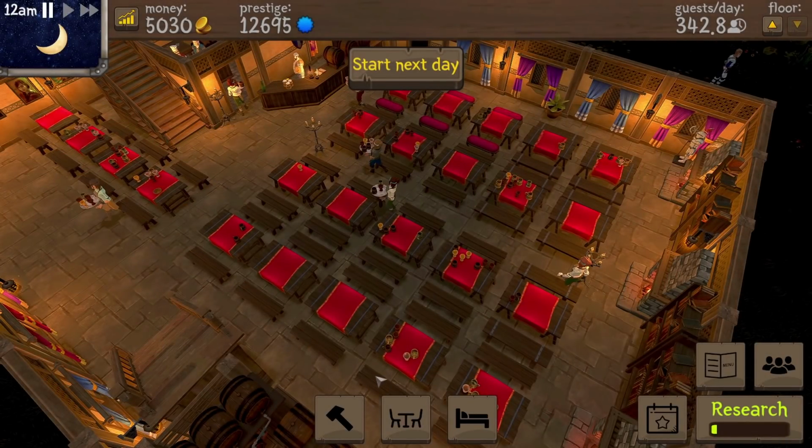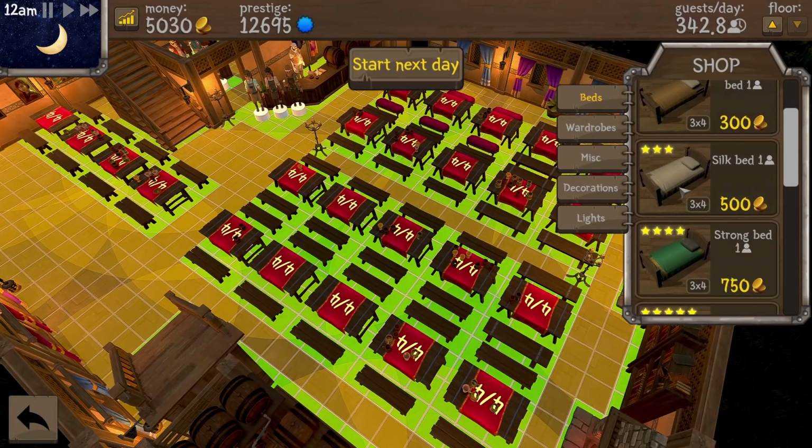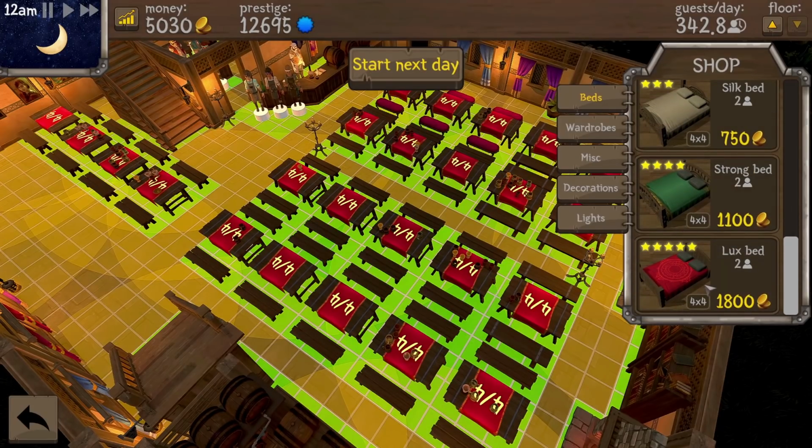Okay, right, now, how is this going to work? There's a whole new, exciting button. Simple bed, comfortable bed, silk bed, strong bed, luxe bed. Look, the fancy luxurious bed with some sort of slightly bizarre kind of weird cultist symbol on it. But okay, that's fine. Can we have a luxe double bed?